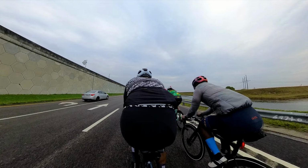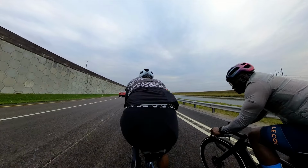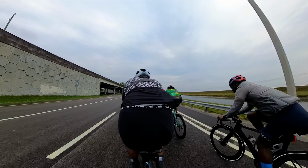This is the point at which the ride splits or would have split. But today, as I said, it was very windy. We're headed west right now. We have very strong wind coming out of the west southwest.